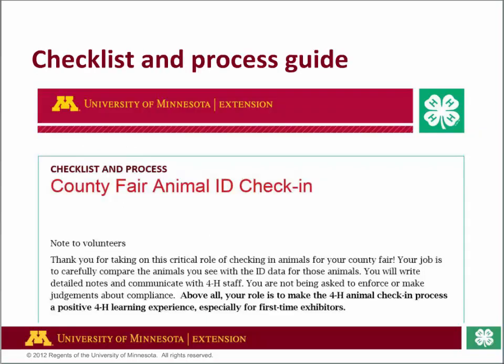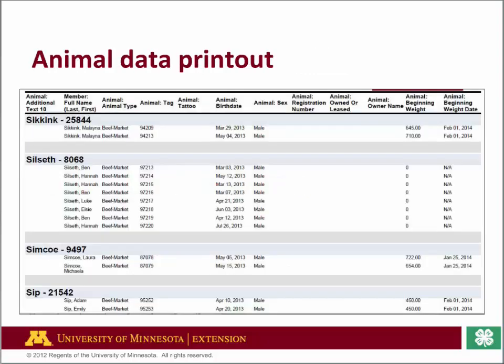The first thing your county staff will provide you with is a checklist and process guide that will contain the same information as this video, but with more detail. Another important piece you will need is the ID data for the animals you will be checking in. This is the animal ID info that was submitted by families when they ID'd their animals.